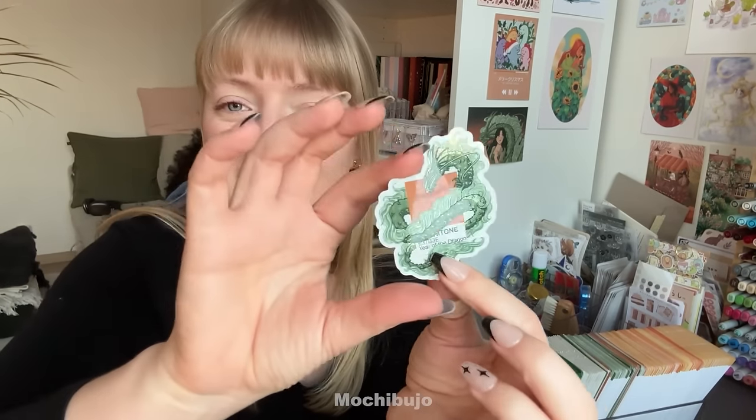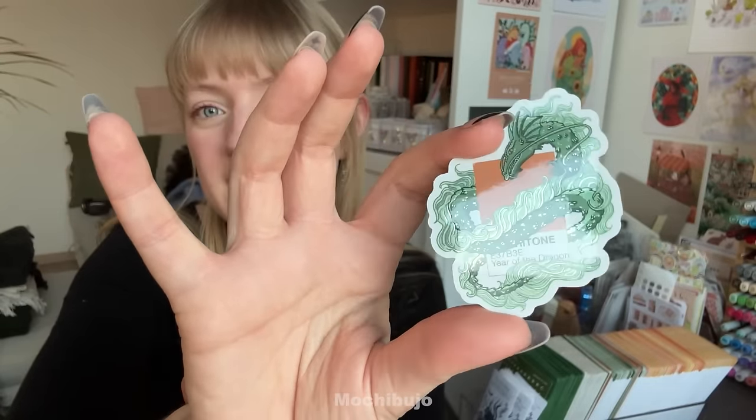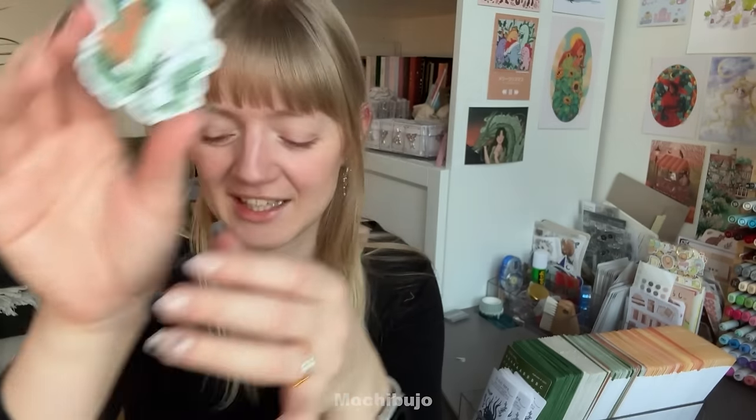Then we have this vinyl sticker, which is another dragon one. It's a mochi tone. This one is glossy with mirror details, so you can see that it shines really prettily in the light.